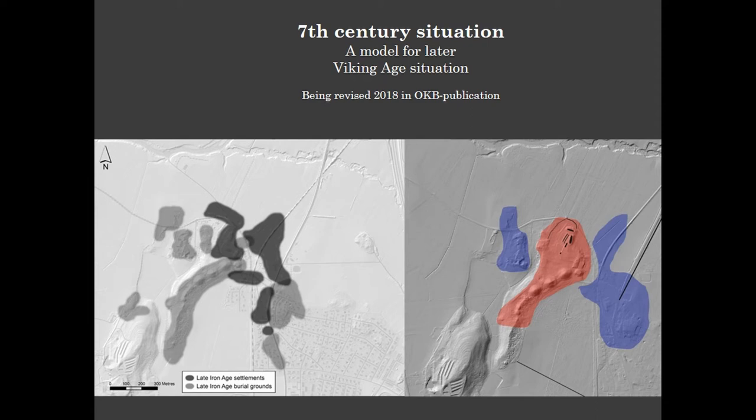So the darker areas to the left are clusters of farms that now must be revised after the new results, with adjacent grey fields next to the clusters of farms. And by then we also see a clear distinction between two major social elements of the site, with the manor area with the monumental mounds in the middle, on the high ground, and the manor settlement over here, and then in blue, the surrounding village areas.